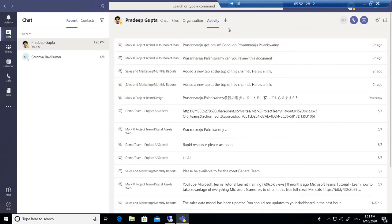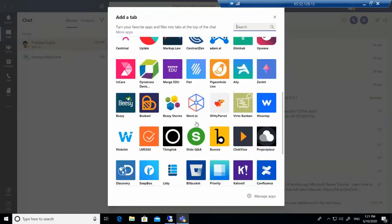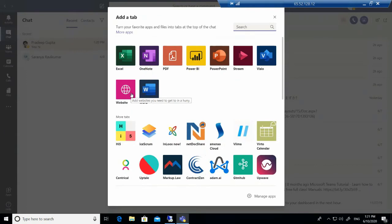It doesn't stop here. If you click on this plus symbol, that allows you to add all your familiar Office applications, and you can add your third-party applications, and you can even add your websites, which don't come in an application format. So that's an easy and straightforward thing to do with Teams.